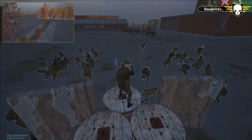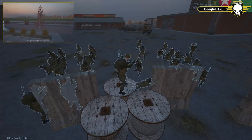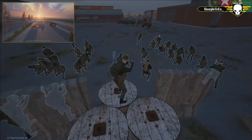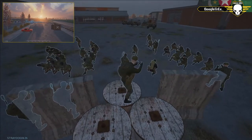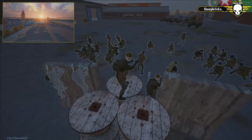Looks like militia might be starting their briefing here soon. Are they getting ready, getting everybody in there? Yeah, they're getting everybody lined up here, and Nasty Nate looks like he's just about ready, standing on his command spool here. About ready to start telling them what the plan is. Let's get in there and listen to him when we can.